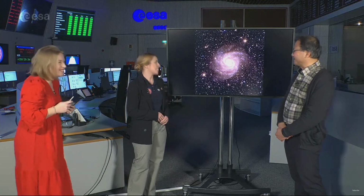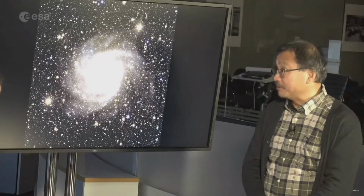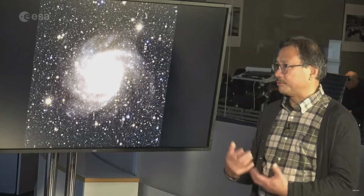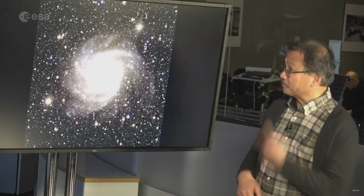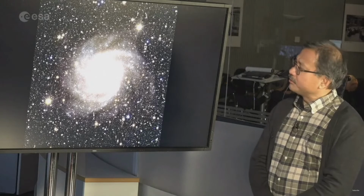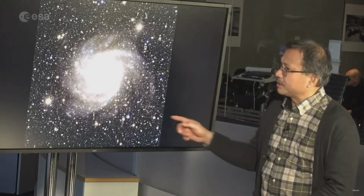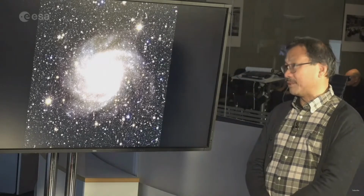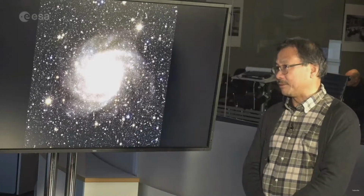Right, that's a good question. Euclid will observe billions of galaxies in order to derive the structure of our universe. Now, if you observe a billion galaxies, you have to start with one. And this is the one. So many of these billion galaxies will be like this galaxy, and we will measure the shape as well as the distance to all these galaxies in order to derive our science from it. So that is the dark energy and the dark matter distribution.